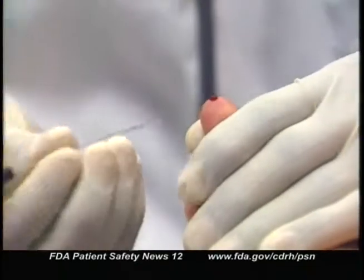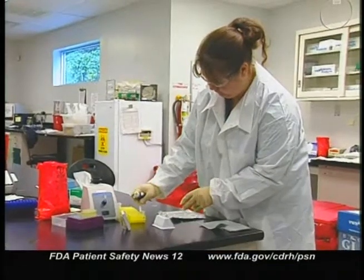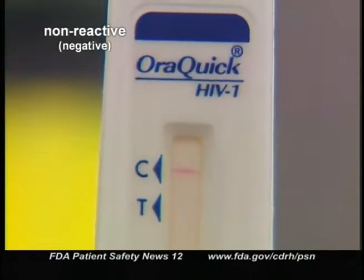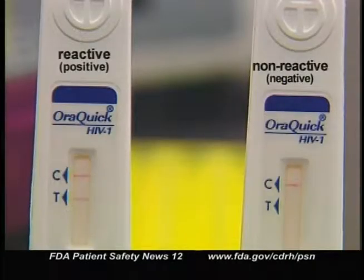To perform the test, a fingerstick sample of blood is collected from an individual and transferred to a vial where it's mixed with a developing solution. The test device, which resembles a dipstick, is then inserted into the vial. In as little as 20 minutes, the test device will indicate if HIV-1 antibodies are present in the solution by displaying two reddish-purple lines in a small window on the device.